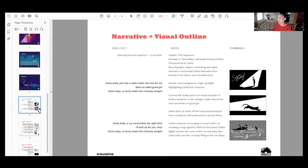And then I had to quickly thumbnail out how I envisioned the storyboard to be. So these are just thumbnails, and then I have the lyrics here, and then I'm describing how I imagine the story to flow visually. And then I included a couple of thumbnails here and there.